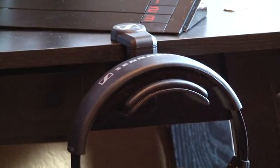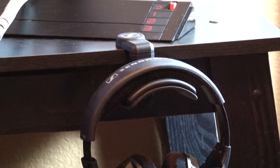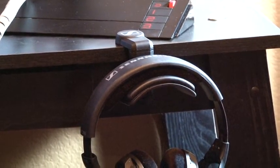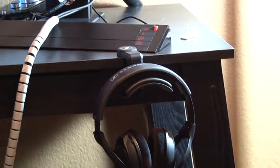They're resting on a Sennheiser headphone rack that was like $25 on Amazon, but it was completely worth it. It's padded, and it gives me a good place to put my headsets, and I like that.